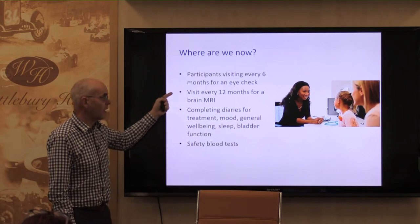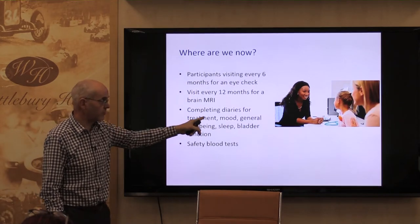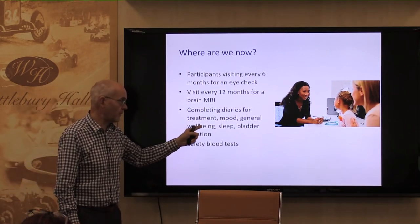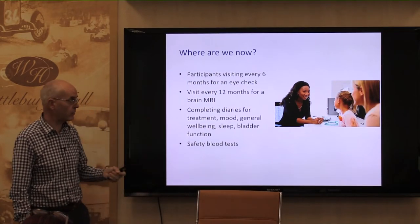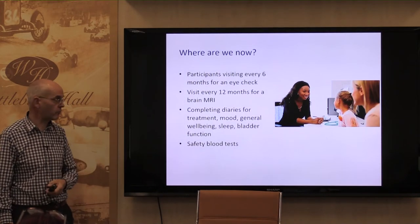as well. And then, because it's a one-off trial, trying to do everything in it, we're completing diaries for treatment, to make sure people are taking the treatment, for mood, to see whether the medicine is having any effect on mood, general well-being, sleep questionnaires, the ones that Bess Marshall gave us from the States as well, bladder function. So as well as measuring it, we're trying to see, is there any effect on any of these other complications of Wolfram as well.